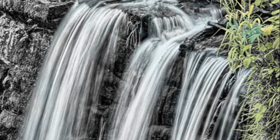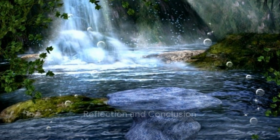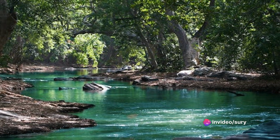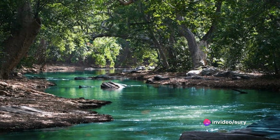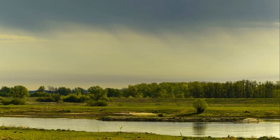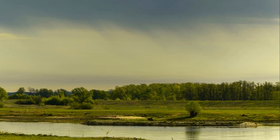Isn't nature amazing? Today we've learned that a river starts as rain, forms rills, brooks, and creeks, and grows with the help of watersheds. We've discovered how it carves its path through erosion, creating meanders, and we've seen how it ends its journey at the delta, creating new land. This is the fascinating story of how a river is formed.